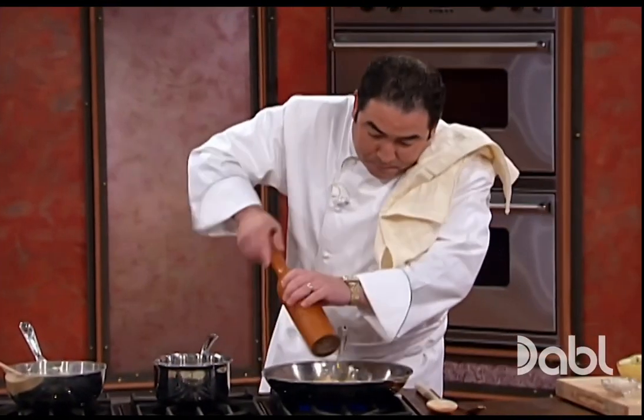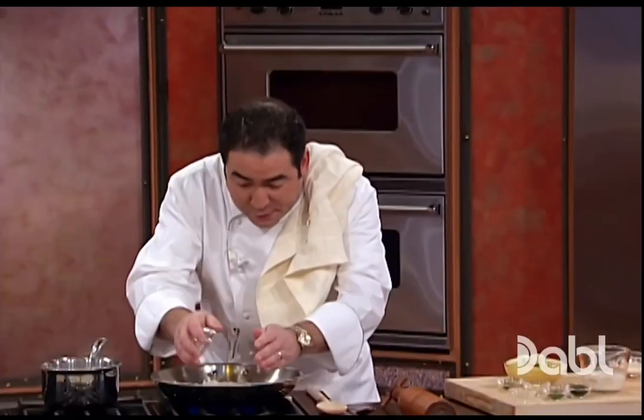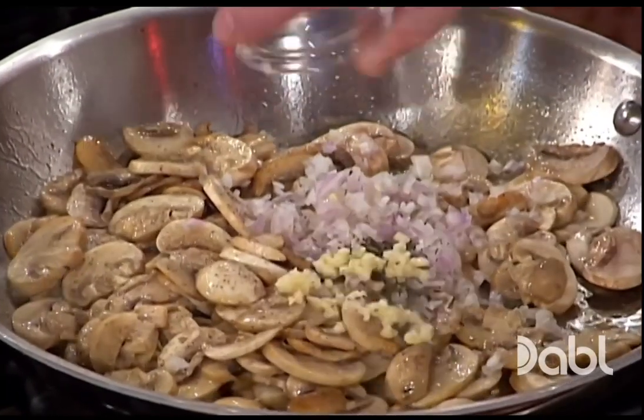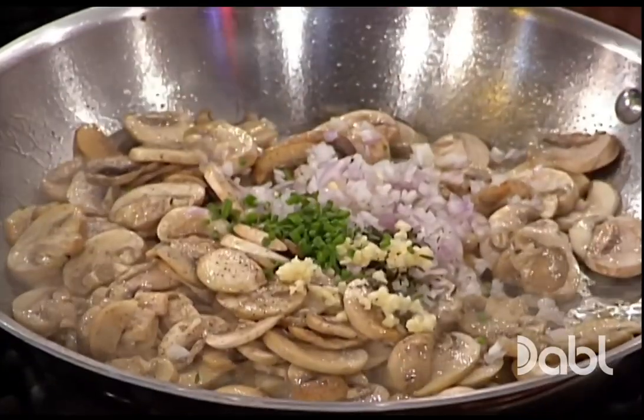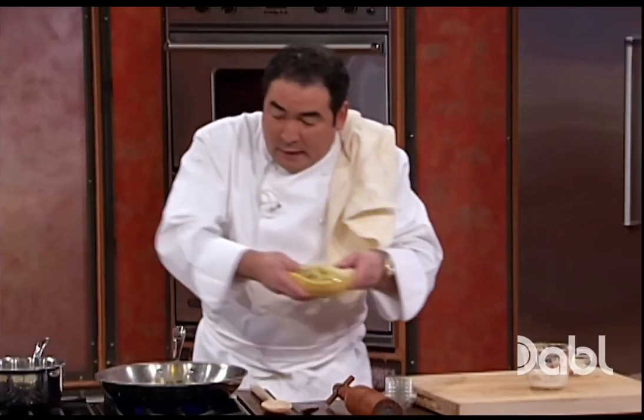Now watch this. Then I'm going to add some shallots, red onion will work, some thyme, garlic, chives, parsley, the juice of a little lemon, and some artichokes.